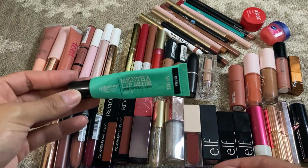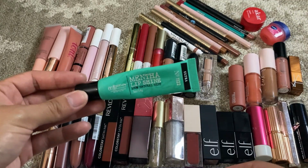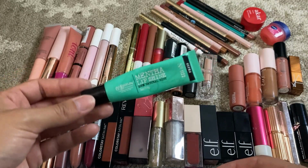This I just want to go ahead and use up. It's from Bath and Body Works, I believe. Very, very minty. Do like it a lot. Very shiny, and it does last a good while on the lips, so I'm going to keep that.